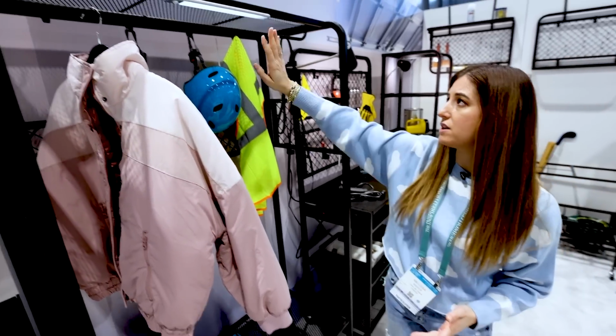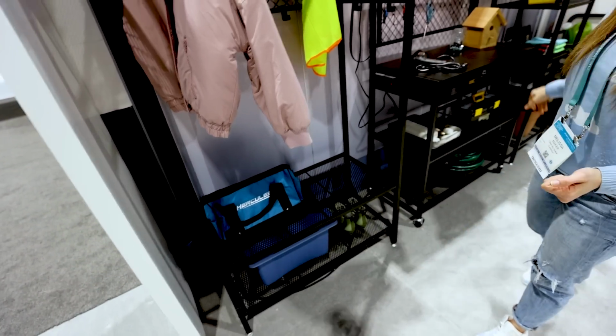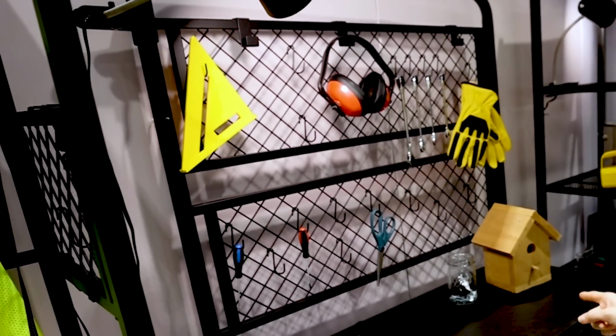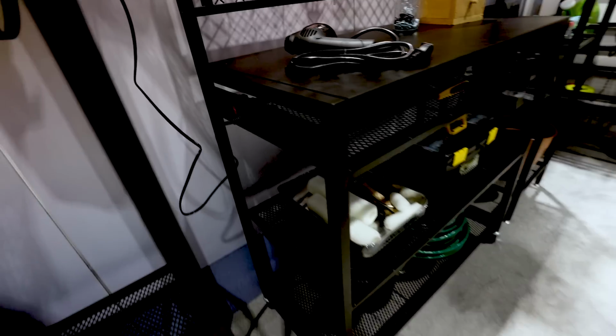This one's pretty cool. It's got an LED light, a hanging rack, lots of different storage hooks over here, as well as a couple of shelves. Over here, if you don't want to buy a heavy-duty workbench, but you need something in your garage, this is a great solution. Again, they come at really affordable price points. It's got power, it's on casters.